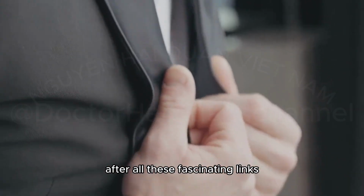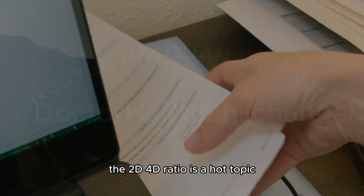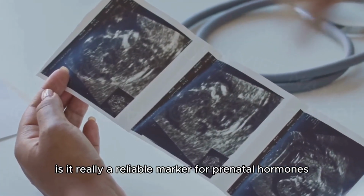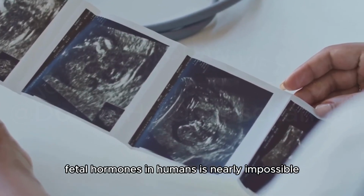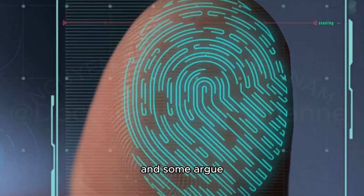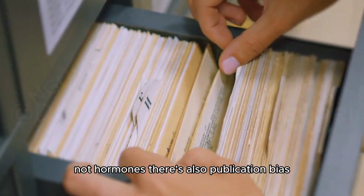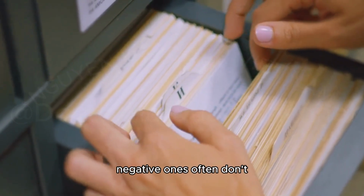After all these fascinating links, it's time for a reality check. The 2D4D ratio is a hot topic, but it has its critics. Is it really a reliable marker for prenatal hormones? The evidence is indirect. Measuring fetal hormones in humans is nearly impossible. Genetics also play a big role in finger length, and some argue the correlations might be due to shared genes, not hormones. There's also publication bias. Exciting results get published, negative ones often don't.